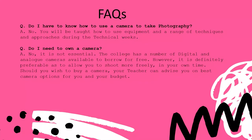As long as you're keen and willing to learn, that's essentially what we're here to do, is to teach people how to use the equipment that they'll need to either go up to the next level of study or to step into industry. And the majority of the learning for camera usage will happen during the technical part of the study. Do I need to own a camera?